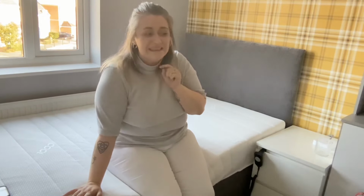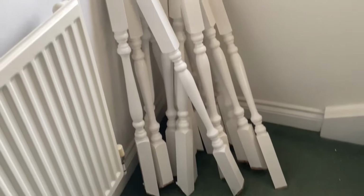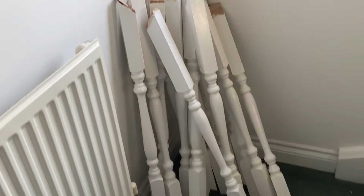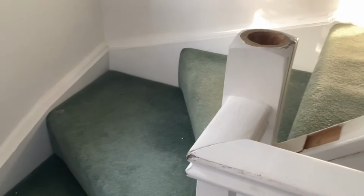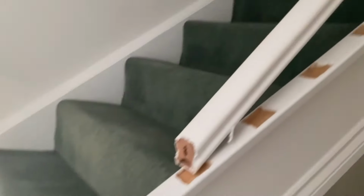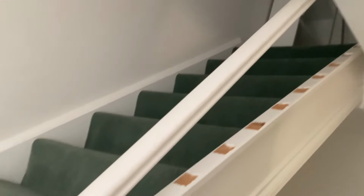So basically, well, I'll show you a video of the aftermath. Right, so this is the remnants of my banister. So I'm on the middle floor at the moment. That is the stairs leading up to the second floor. Look at all that missing paintwork. And then, yeah, my banister.